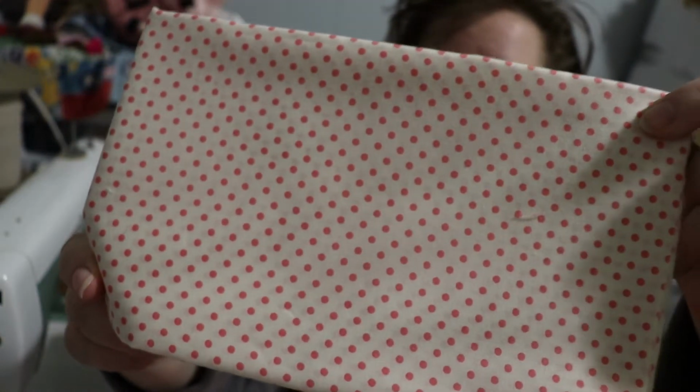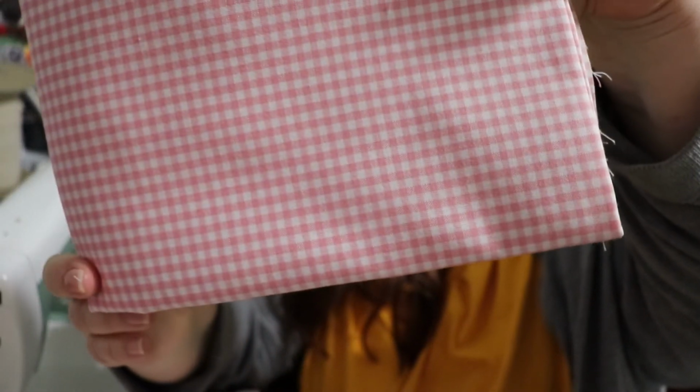Okay, yes, I'm using the word adorable, but at least it's not cute, right? I used cute too much. Now look at this. Isn't that cute? Just for you guys. It's pink gingham, and it's tiny gingham, so it's perfect for vintage dolls, especially small dolls.